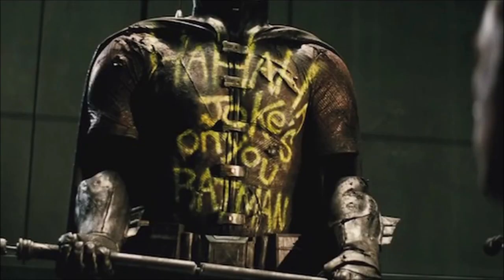And so Snyder goes on to say the scene also explains why Bruce had the Joker card taped to his gun that you see in Batman v Superman, which also hinted that Joker murdered the Caped Crusader's sidekick Robin, with his armor showing up and saying, haha, joke's on you, Batman. That's what Joker spray painted on it. And so Zack goes on to continue, and he's talking about Joker and specifically Robin here.